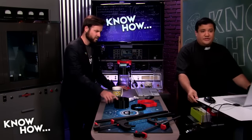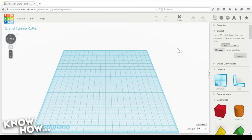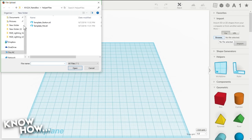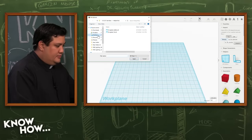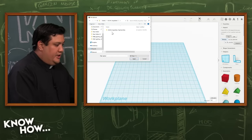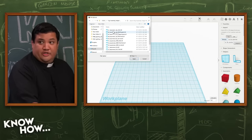So what you want to do is, if you could go to my computer, Alex, we're going to go ahead and use the helper files just like we did last time. Let's go ahead and make this full screen. We're going to browse, and I've got them on my desktop under AquaVase Top Assembly. They're in the helper files folder, and I've got them all labeled. So just go from top to bottom.